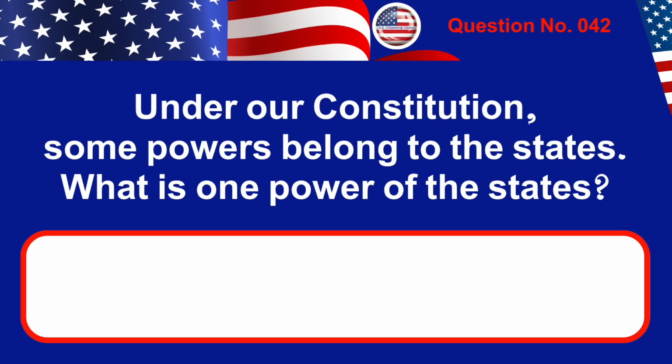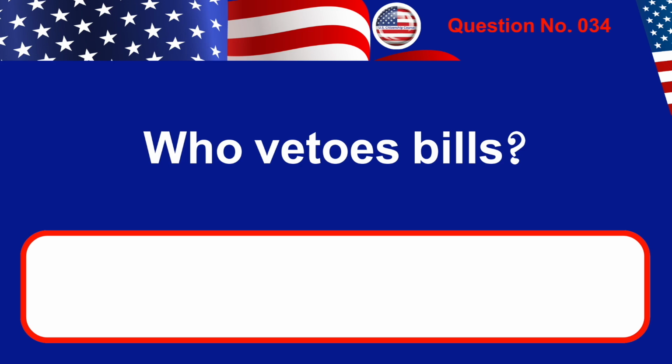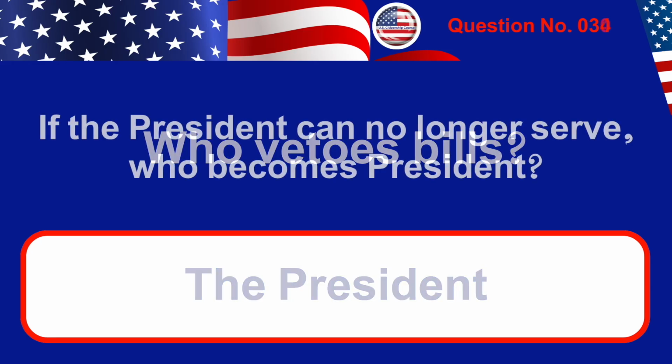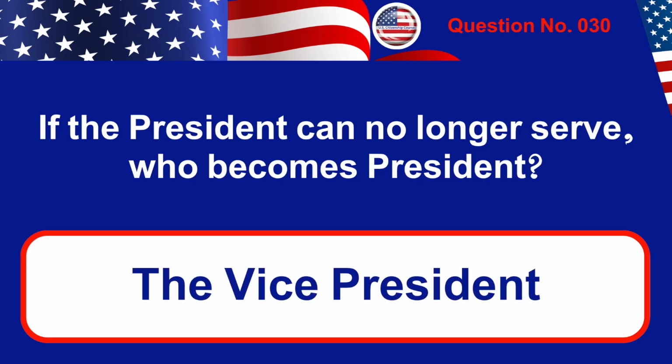Under our Constitution, some powers belong to the states. What is one power of the states? Provide schooling and education. Who vetoes bills? The President. If the President can no longer serve, who becomes President? The Vice President.